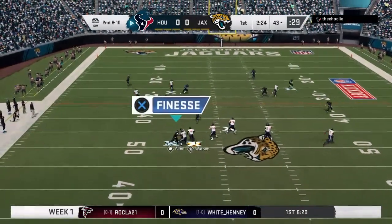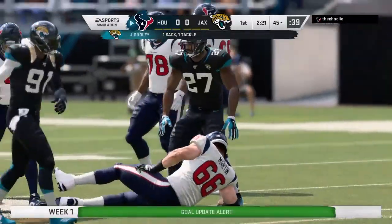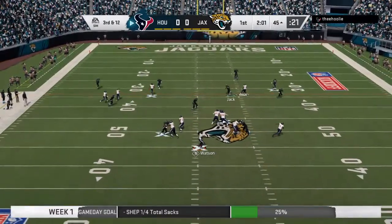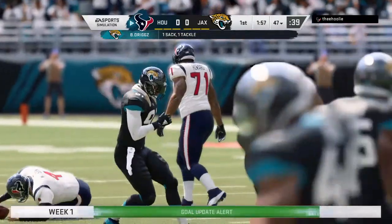Ball on the 43. Steps away. And he can't find anywhere to go with it. And it goes down. Following the sack, it's now 3rd and long for Watson and the Texans. Throwing on 3rd down, Watson. And the pressure gets to him again.